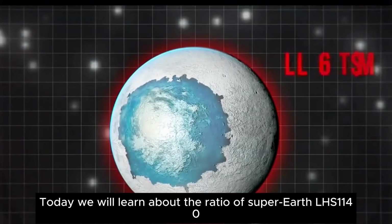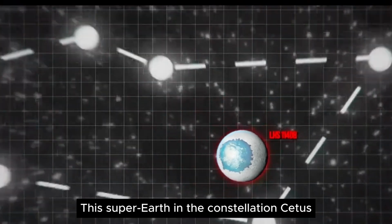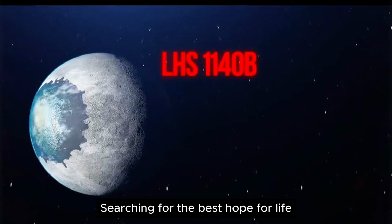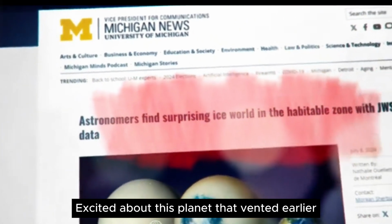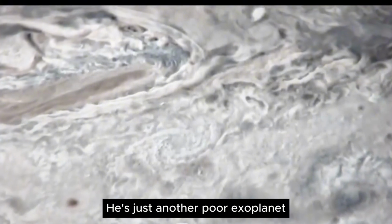Today, we will learn about the super-Earth LHS 1140b. This super-Earth in the constellation Cetus may be the best hope for life outside the Earth. Astronomers at the University of Montreal are excited about this planet, which was discovered earlier. Initially, it was just another poor exoplanet.